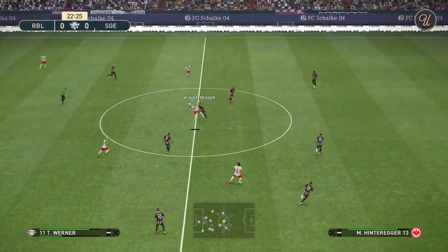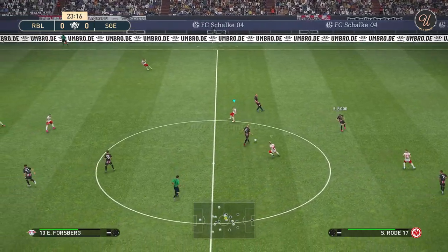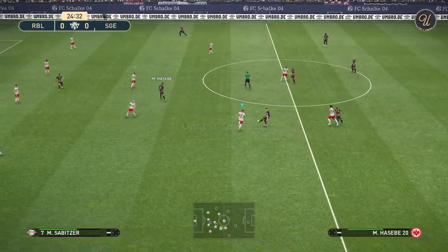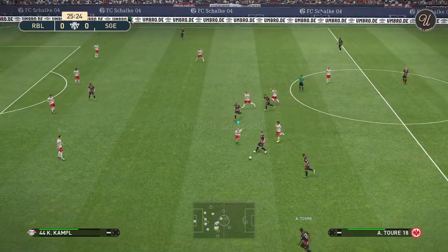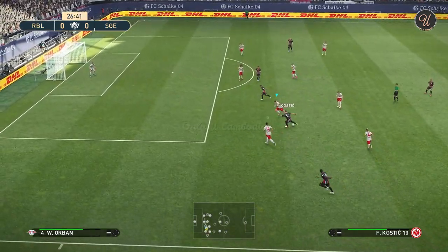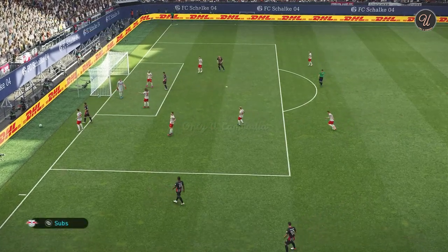Forward it goes. Kostic. No change to the score. 0-0 it remains. Touré has come loose. Good challenge, he just stood firm. Hasebe, now it's Hasebe.